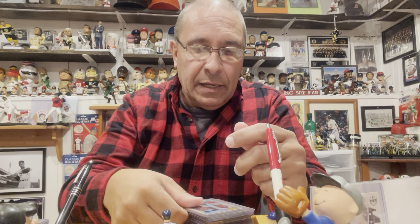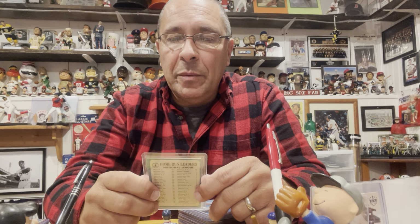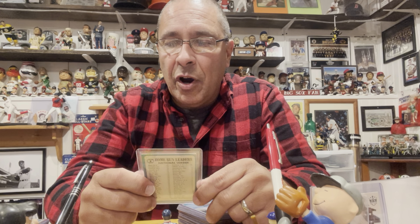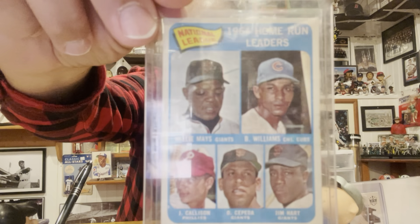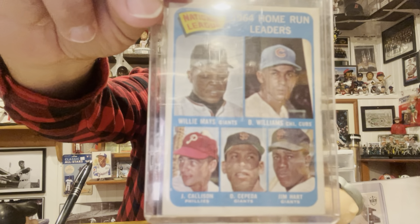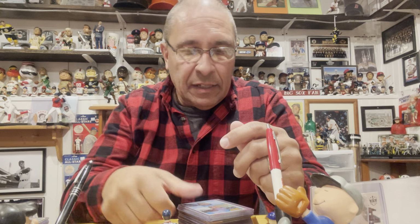All right, then you get another 65 Topps National League home run leaders. You got Willie Mays, Billy Williams, Orlando Cepeda, and you also have Callison from the Phillies and Jim Hart from the Giants. But you got three Hall of Famers on this one. Billy and Willie at the top, and Orlando down the bottom in the middle. So, another league leader card.